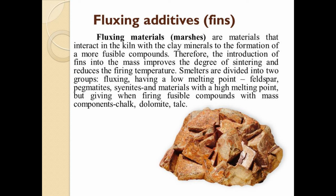Fluxes are divided into two groups: fluxing materials having a low melting point: feldspar, pegmatites, syenites, and materials with a high melting point, but giving when firing fusible compounds with mass components: chalk, dolomite, talc.